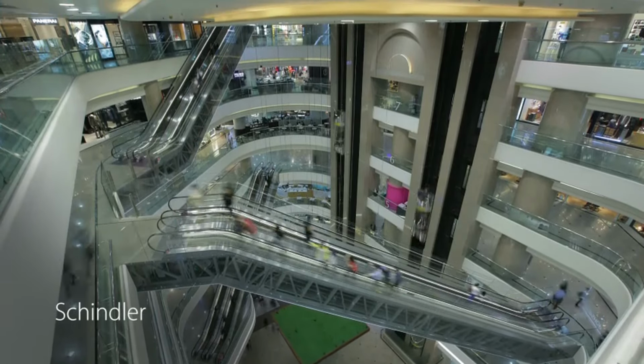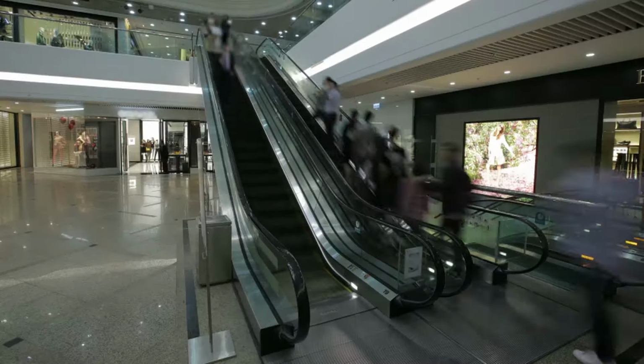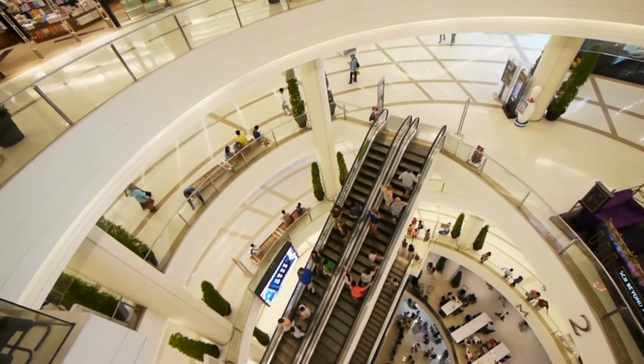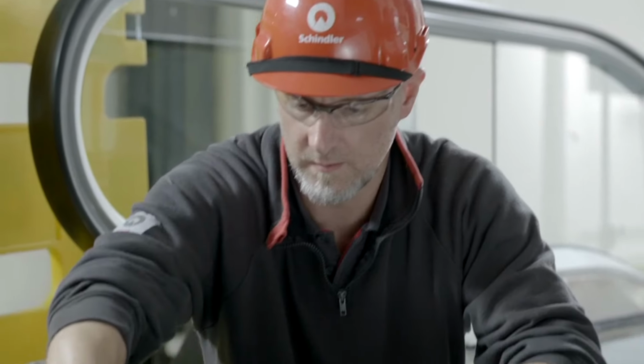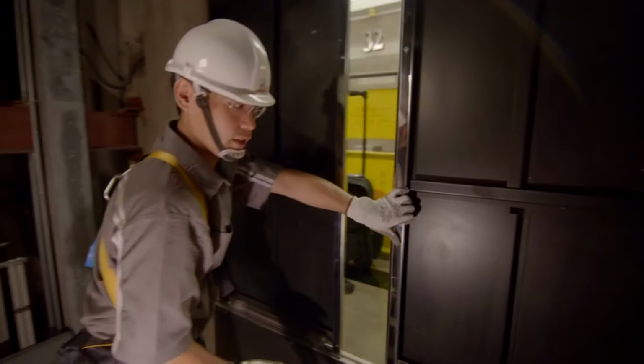Every day, Schindler moves more than 1 billion people all around the world who take elevators, who take escalators. It's 1/6 of humanity every day on our products all around the world. Servicing those units on a regular basis is part of the challenge in our industry, and it relates to our fundamental values of safety and reliability.